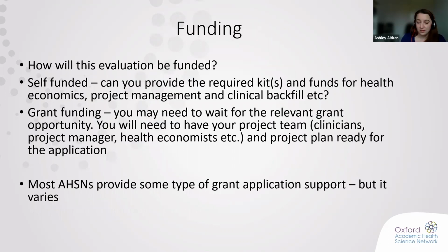Something that quite often isn't thought about during an evaluation is how it's actually going to be funded. So you've usually got two options. You can either self-fund, which means you quite often have to provide the required kit and funds for health economics, potential project management, clinical backfill, things like that. So that would need to be costed very carefully, because these things can get reasonably expensive quite quickly, even though it's still cheaper than a clinical trial.